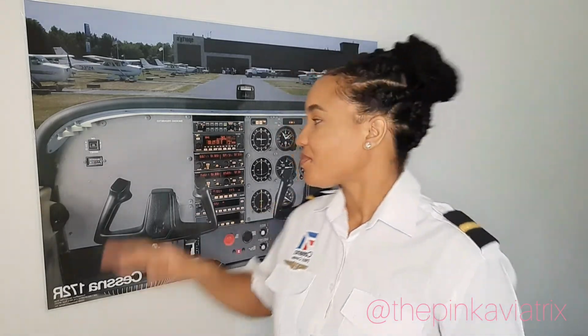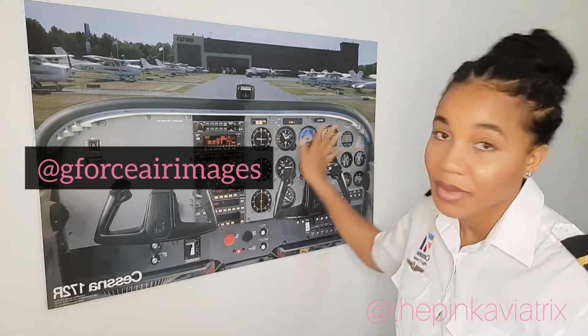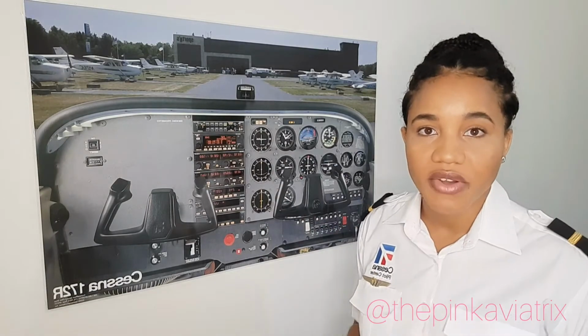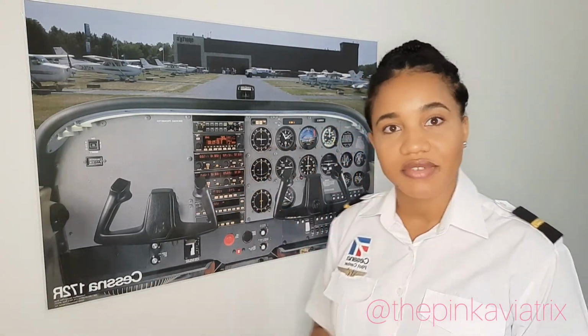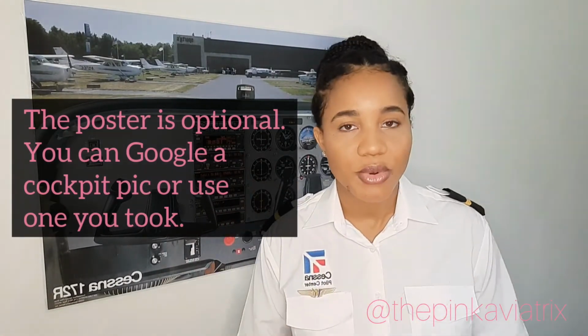And shout out to my cousin for this cockpit poster, because I've been using this to get back into the groove of things. So yeah, this is helpful because I have the actual cockpit in front of me and I have my checklist as well. So I'll be using this to go through the motions, right?